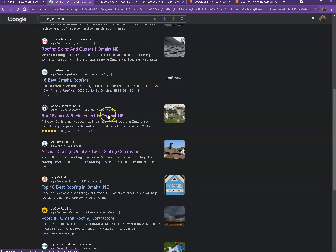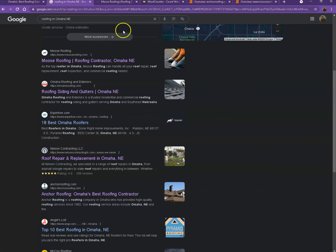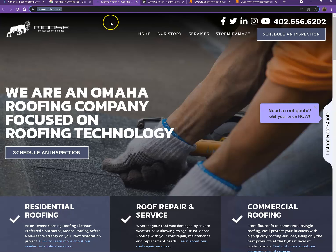Moving on to the next part, this is what we call the organic searches. These are all the websites that rank higher without people paying for any ads, just because they're doing certain things. That's exactly what we're going to talk about and analyze. I pulled up one of the top ranking websites. Let's see what they have differently.